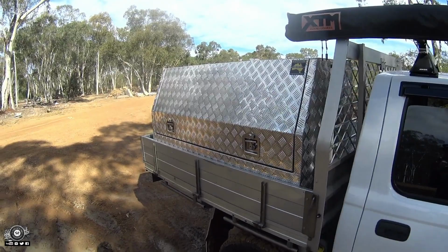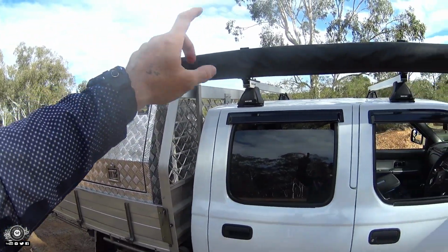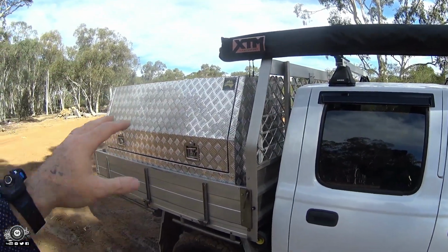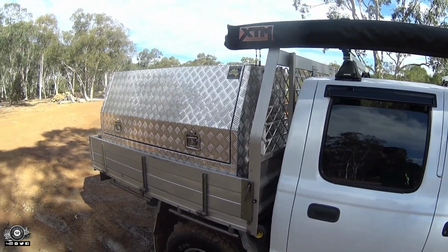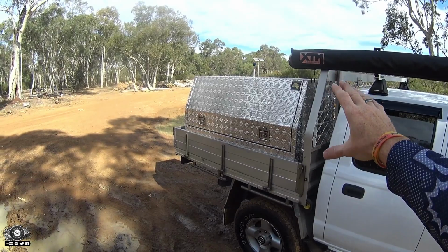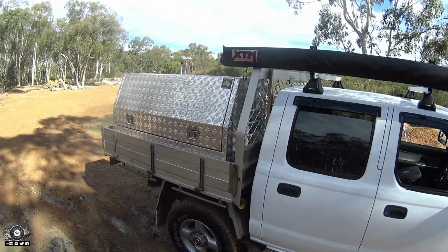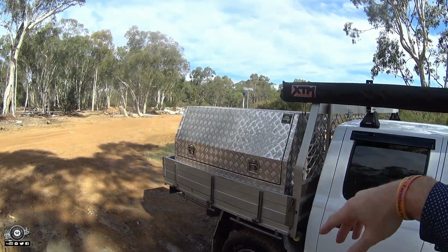So I want to put a dog box across the headboard, and my plan is to put the awning back on the passenger side. I did have it over that side, and the box was on the passenger side when I bought the car. But the problem is, because it's so long from headboard to the end, there was a massive blind spot there because of the box. I couldn't see past it, so I moved it over temporarily and bought the awning across with it so that I've got all my kitchen gear in there.